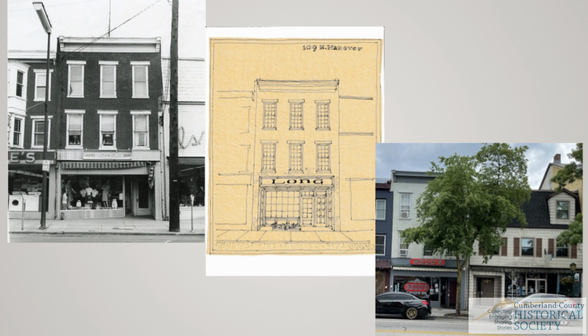The building at 109 North Hanover, shown on the left of the current view, adjusted the window design on the second floor. Now housing Red's Barbecue Restaurant, it maintains the original 1961 plate glass windows. The location of the store sign is the same as suggested by the Reed drawing.